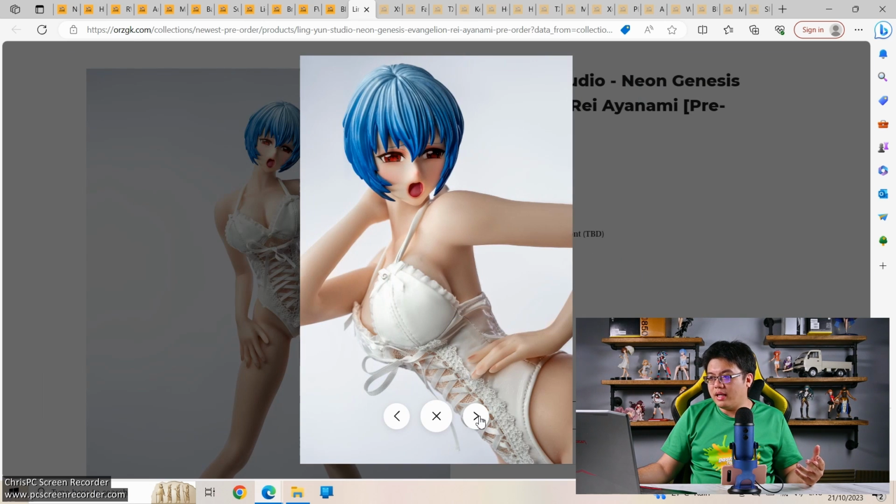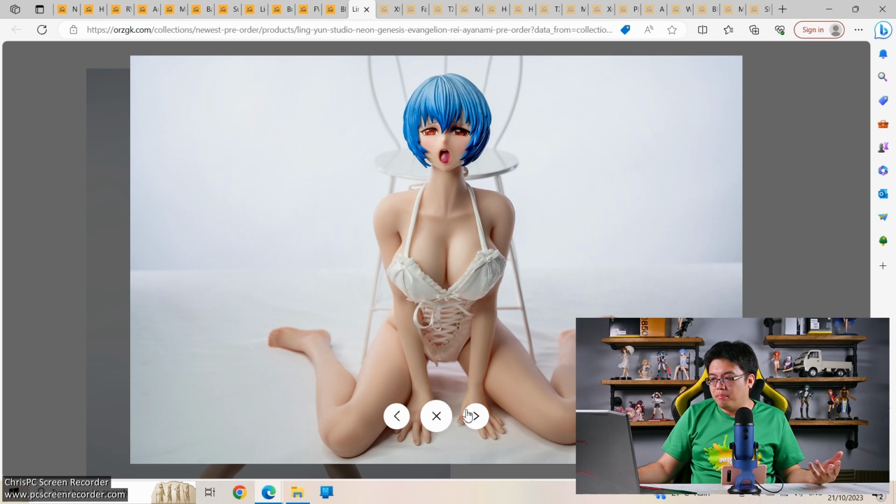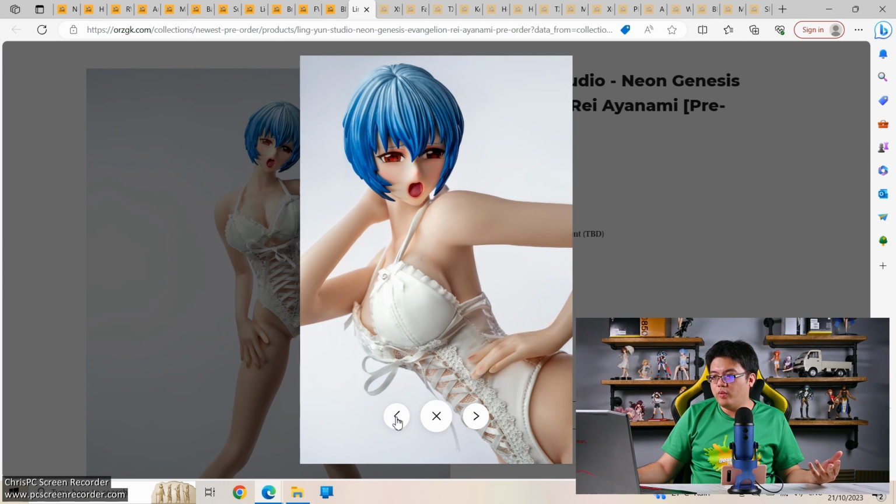I feel like I'm looking at something from H anime. I mean, this kind of face expression, this is not the kind of expression I would expect Rei Ayanami to make. This is more of a similar complaint that I have with many Ram and Rem figures, like that very bright smile over there is so out of character. Yeah, same thing over here.